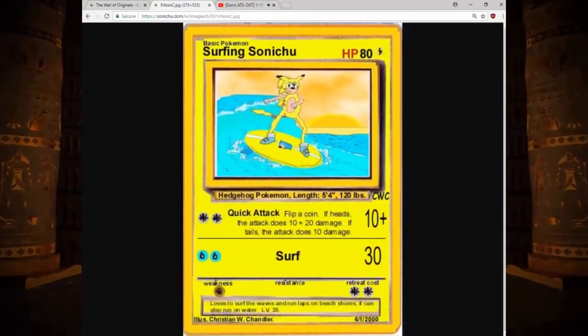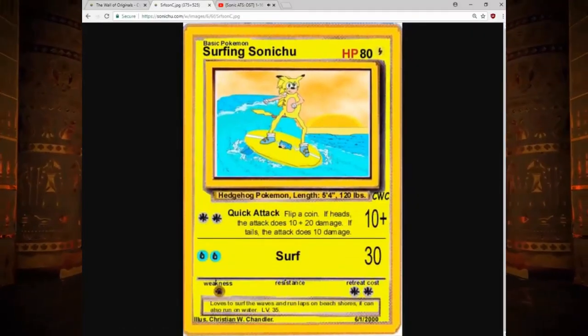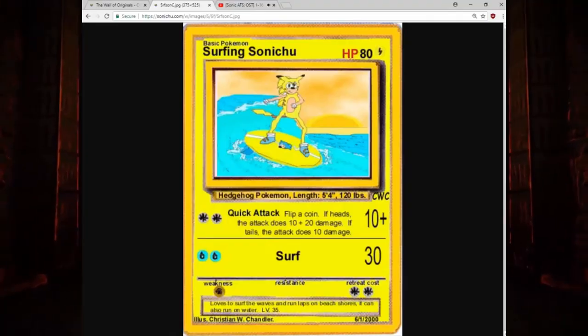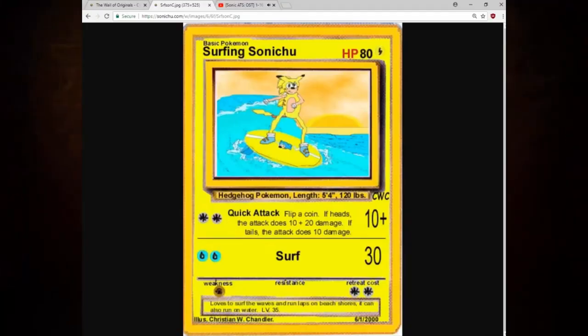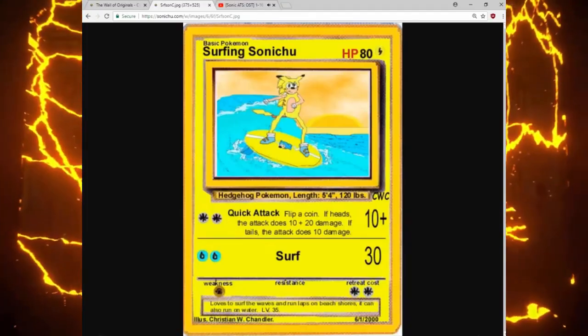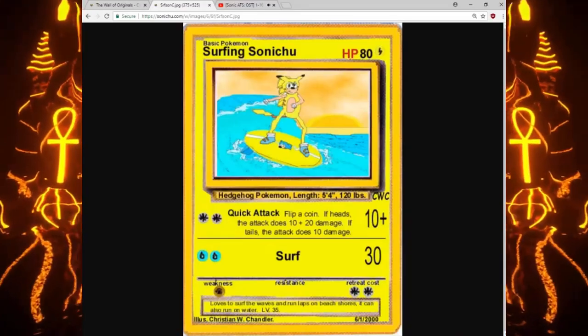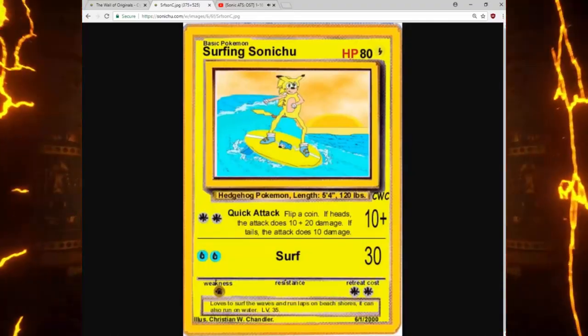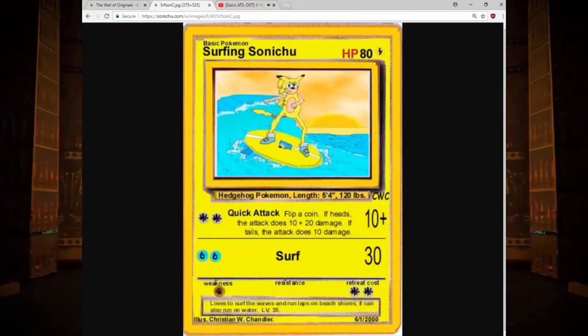Surfing Sonichu, based off of the Surfing Pikachu. If you actually read Sonichu's bio, it says that he can surf, and I think he might know how to swim. Sonichu's legs are hideously drawn there. He looks like a weird bow-legged frog creature. Those legs are too long for his fat body. It makes no sense proportion-wise.